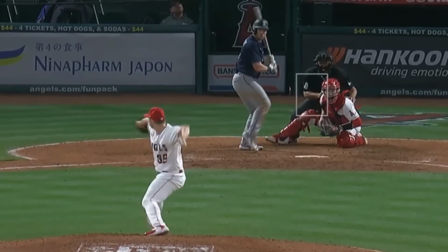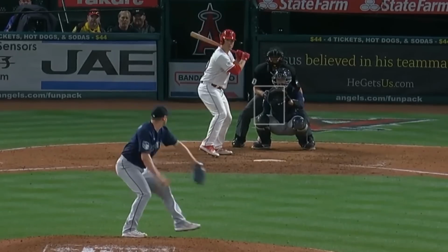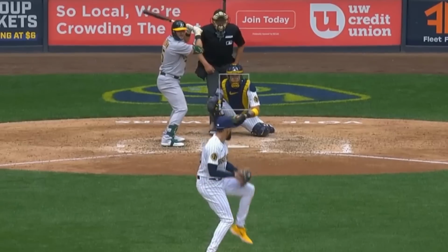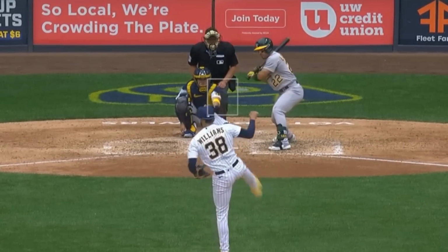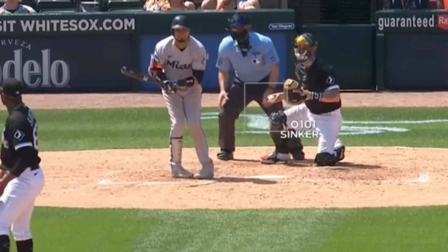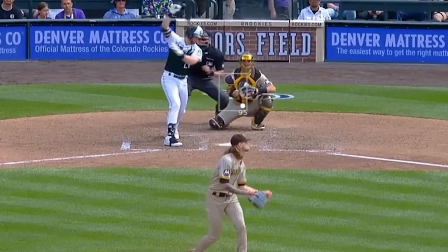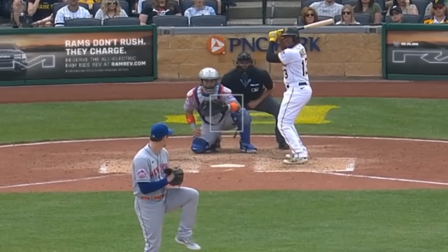Tucker Davidson had these filthy sweepers and sliders. Paul Sewald had this fastball and slider. Devin Williams had this airbender and painted fastball and lowered his ERA this year to .42. Absolutely incredible. Gregory Santos had this evil 101-mile-an-hour sinker. Josh Hader dominated with these fastballs. Adam Ottavino had this sick slider.